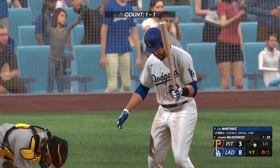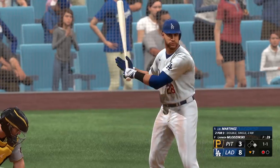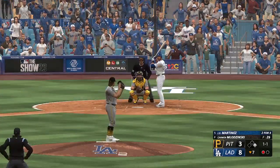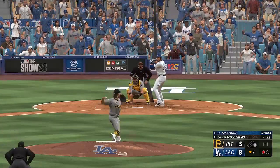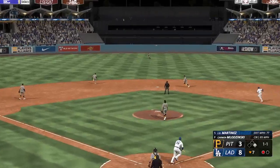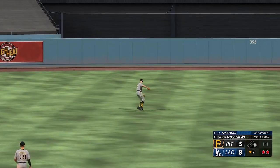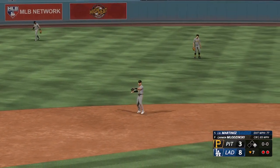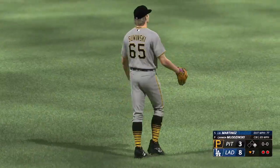And here is J.D. Martinez. Right-hander kicks, deals. He swings and hits a fly ball, center field. Sawinski makes the grab, two down. As good as he's seeing the ball out of the pitcher's hand, you cannot hang a breaking ball right there. Lucky it stayed in the ballpark.